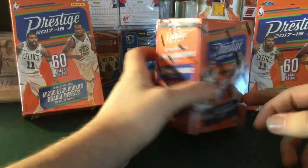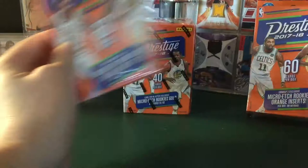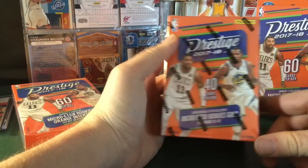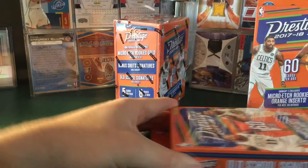I'm having a dilemma. What to open first? We get two exclusive micro etch rookies per box on average, orange inserts. And this one, look for exclusive micro etch rookie golds, numbered to 10. There's no guaranteed hit in this box. It's kind of a bummer. So I guess we'll do the hanger packs first. Some old school signatures for some of the all time greats would be nice.